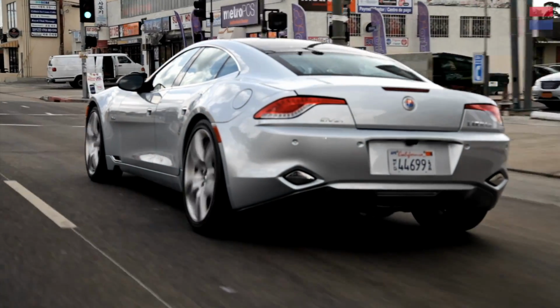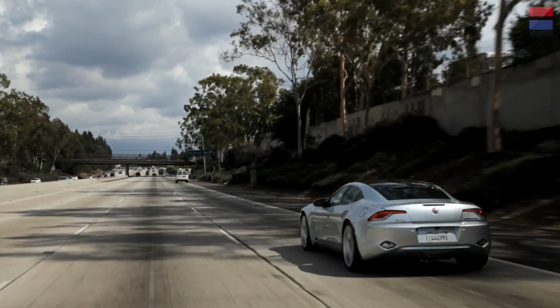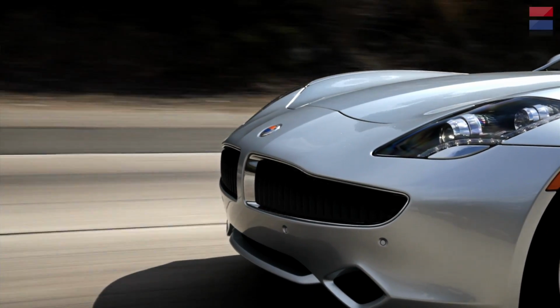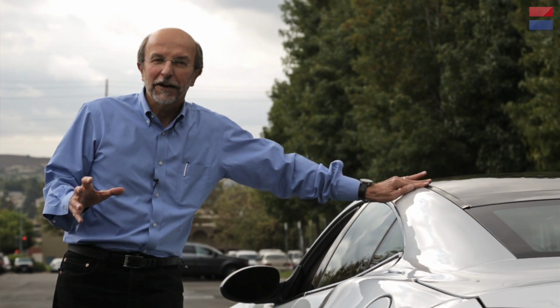Compared to a regular car in town, the Karma is very silent, and of course there's absolutely no gear changes. Like a typical electric car, it has no transmission. It's only a 1-speed, and therefore you never really feel any gear changes of any kind because there aren't any. Right now the Karma is running, though it's in electric mode, so not much is going on.